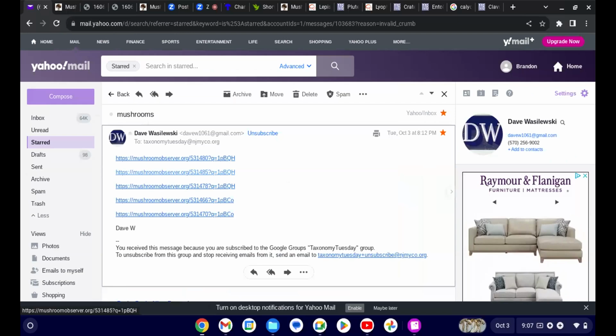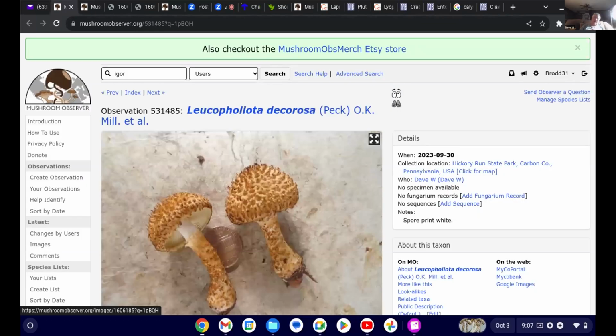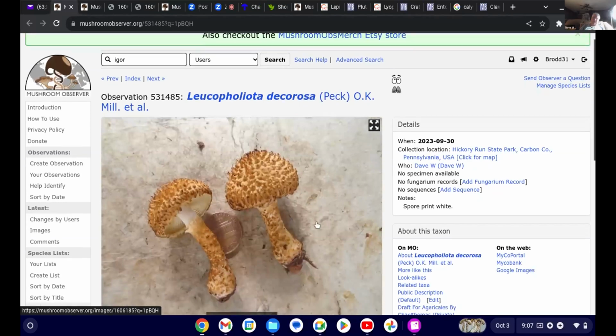Yeah. Right. Like false reticulation, like false gills. Ah, false reticulation almost. Yeah. Nice find, David. I like this guy. Yeah, these are really cool.